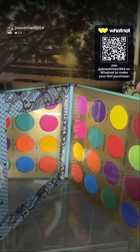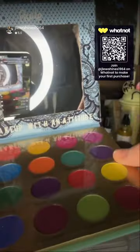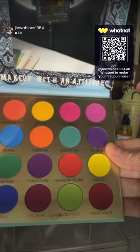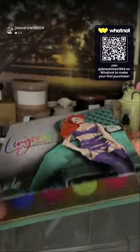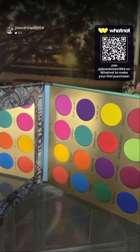But I'll go ahead and run this palette here on sale for $5. It does have the plastic. So that's that one, the lingerie collection. Anyway, I'll put the plastic back on it. I don't want to touch that again. Okay, all right. Be right back.